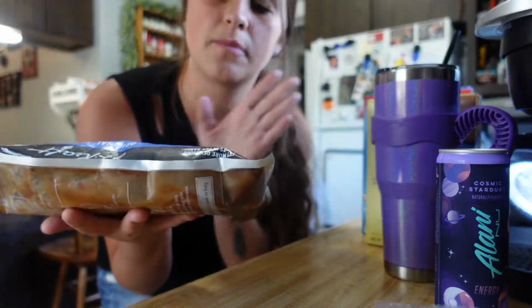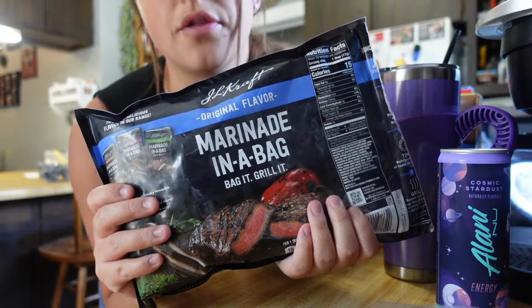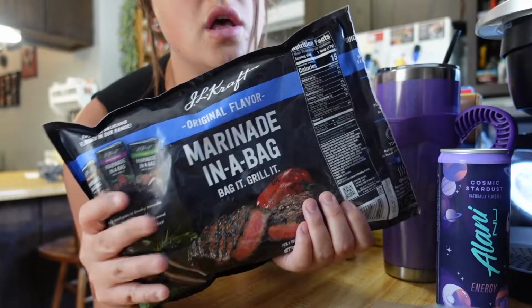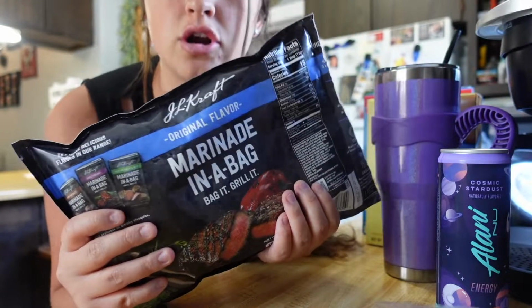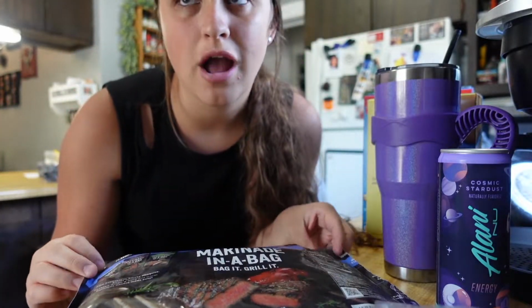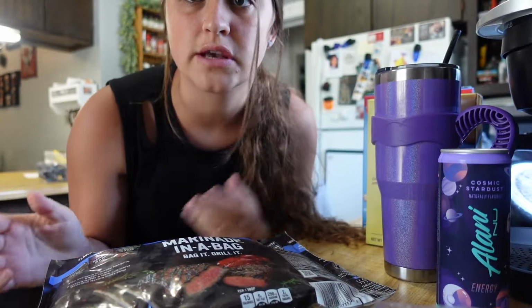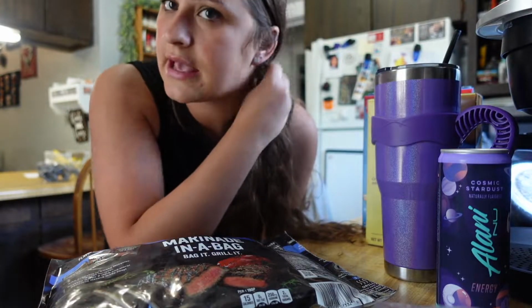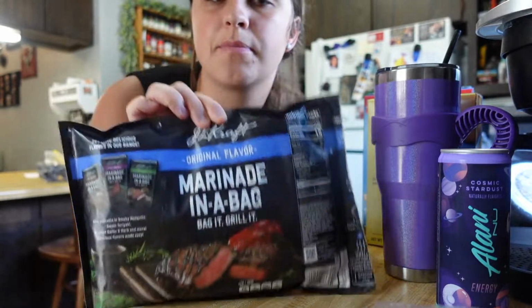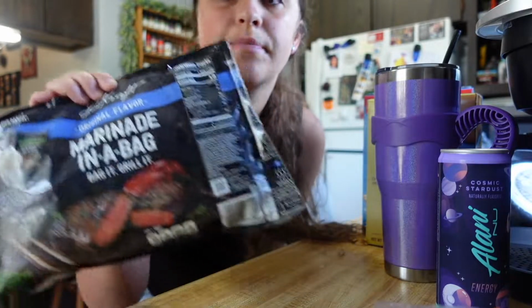I'm gonna make these in the crock pot. I've done it before where I've left them in all day and it turned out really bad, because it burned them. So I'm gonna put them in the crock pot at probably 12, 1 o'clock, and then let them cook until 5 or 6. I'll probably put them in at 1 and let them cook until 6, because it doesn't take long for them to cook up in there. So yeah, I just thought I'd show you that.